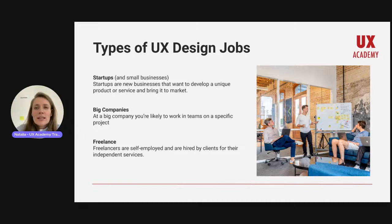And what I would like to highlight also today is the types of UX design jobs, because I already mentioned startups and big companies. Startups are small businesses, maybe just starting, developing some unique product, and they would like to have somebody on board, and highly probably they are looking for somebody with a lot of skills. So you can do user experience and user interface, and maybe even code a little bit. But big companies will likely invite you to work in a team, and you will be split into user research or user experience design. So you will have your specialization, and if you have some specific interest, you will be there in this area.